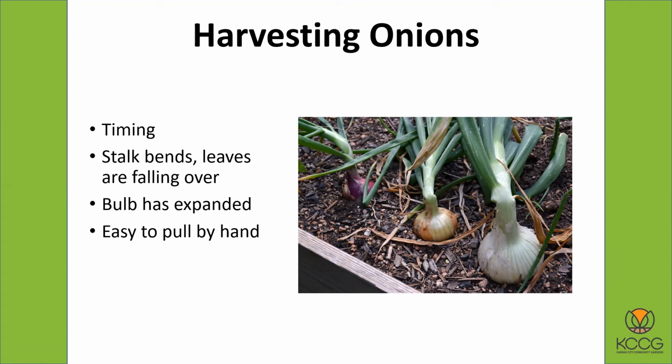They think something's wrong with my onion, the stalks are falling over. Generally, that means it's time. The plant is wanting to kind of break that stalk to stop the growing and just so that the bulb can go dry. And so then when you harvest it, the bulb is fully expanded. You can pull it by hand. It's pretty easy to do.